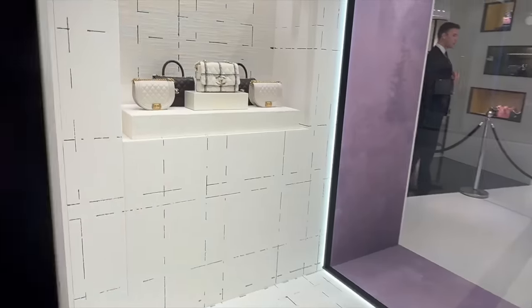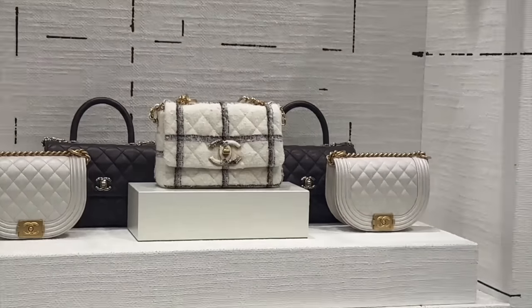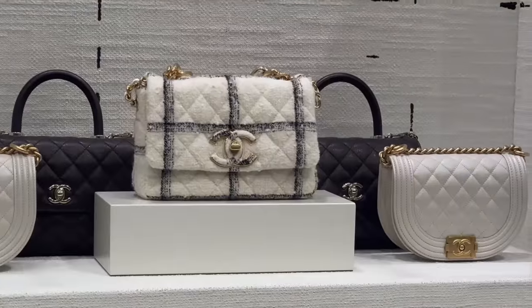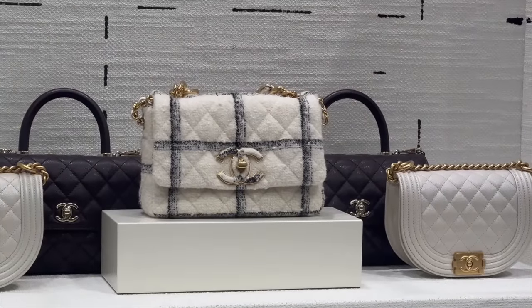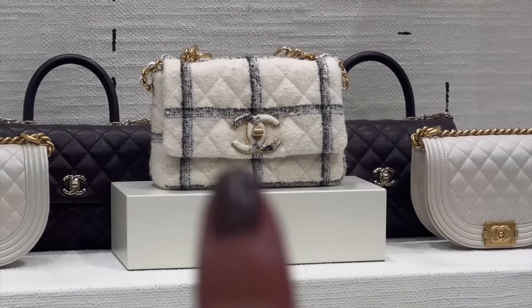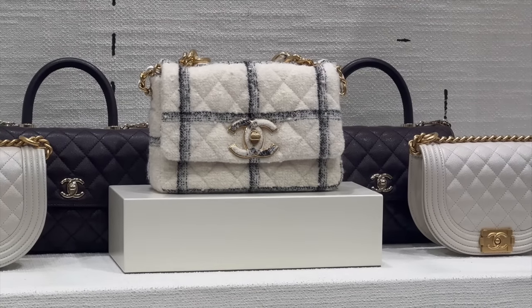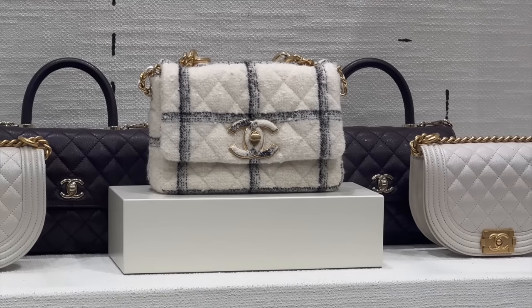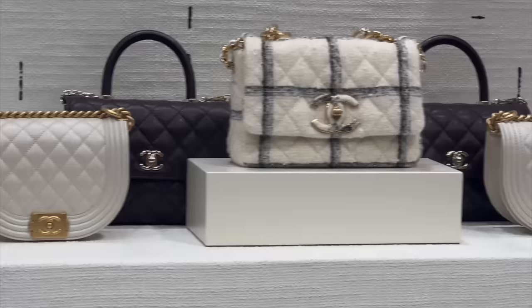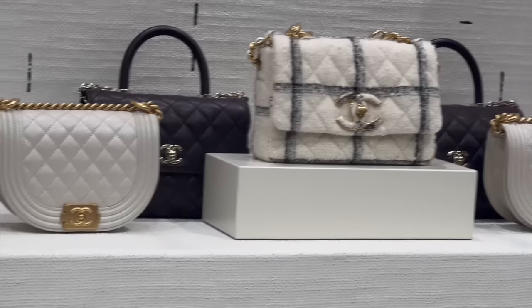Oh yeah, they do. Oh my god, they have this bag. Do you guys remember I showed you a picture of this? Sorry for the flickering light again. Can you see? This one is so nice. It's such a perfect winter bag. I really like it, and it has a metal top handle, so it looks like the 19. But it's tweed, and the colors are really beautiful.